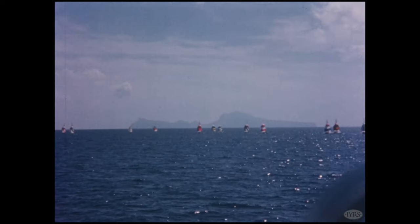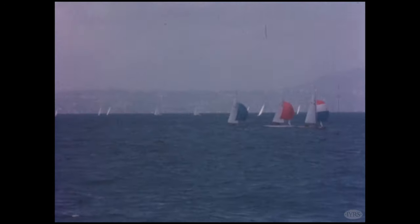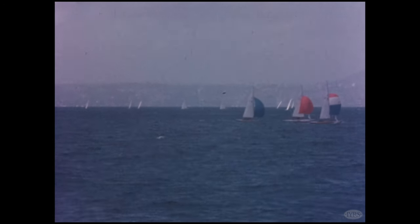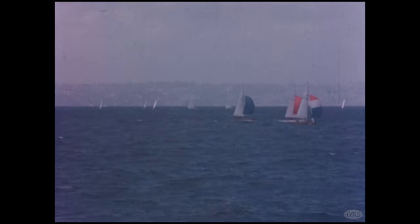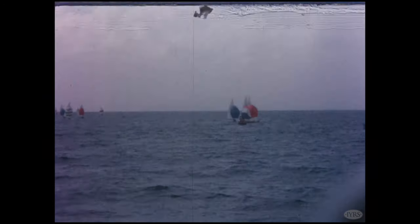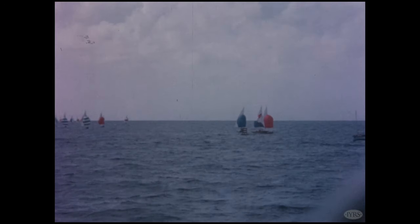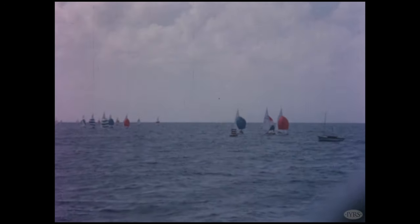Now we've gone on ahead again to watch them coming towards us at the lee mark, the Isle of Capri in the background, and Holland here leading Austria and Italy. Just as they come to the mark, Holland luffs Austria right out of the line of the course to try and prevent her getting an overlap. Drops her own spinnaker and then bears away.